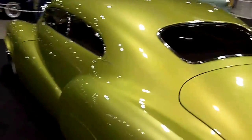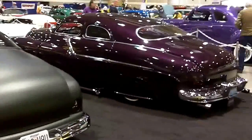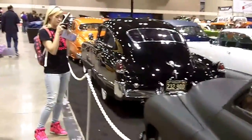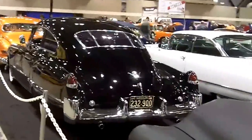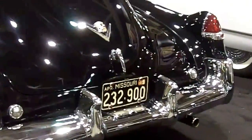Now check out these beauties. Man, there's some killer wheels here. Some lead sleds. Look at that. Lake pipes. Man, oh man. This is a beautiful thing. Look at that right there. Big Cadillac. Can't hate the Caddy. 1949. Check it out.